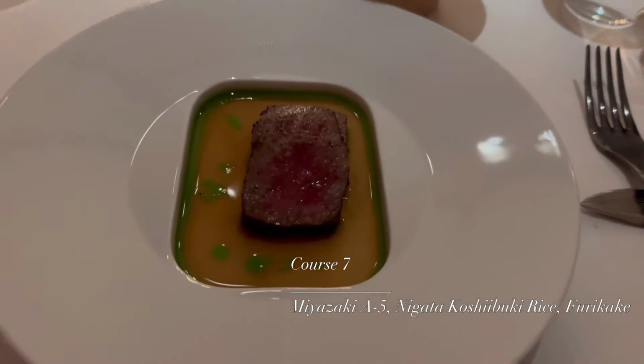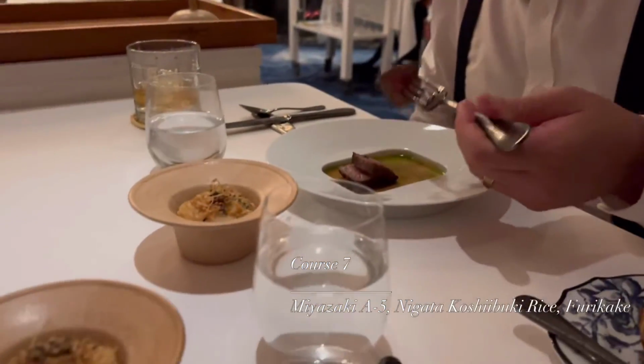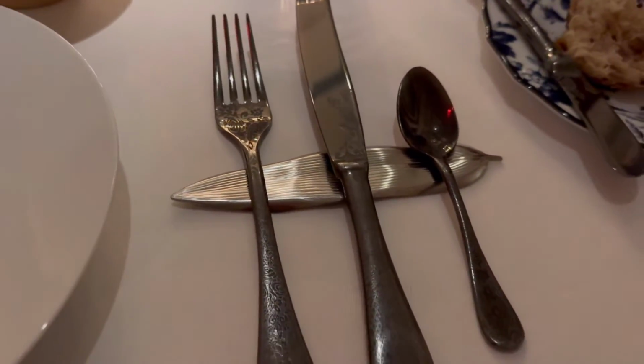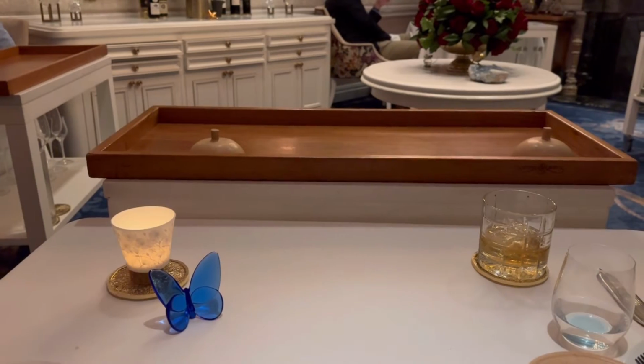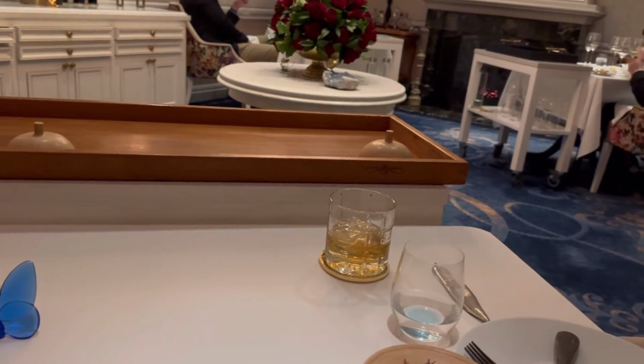Course 7 was the Wagyu beef with fried rice and oxtail. It's almost impossible to pick a favorite course, but I think this one was mine. Here's another little moment for the utensil rest this round. And I have to say, I never thought I would love oxtail, but digging down through that fried rice, through that crunch, and getting that oxtail out, that was just such a moment for me during this entire meal. Here's a brief little look at the tray that all of the food gets carried out on, and you can see it's embossed with a Victoria and Albert's logo.